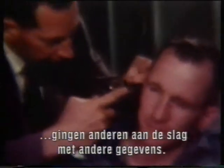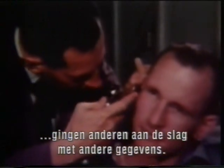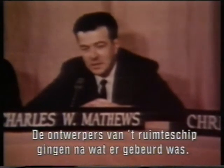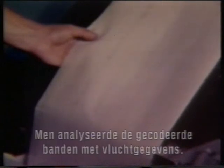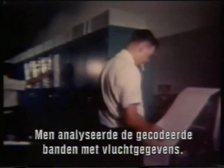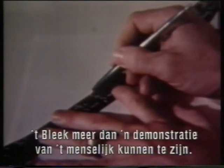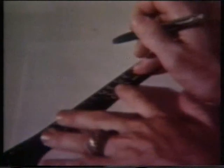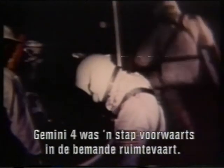While the doctors were examining the crew, another group of men were scrutinizing other data just as closely. The engineers who designed the spacecraft and solved the problems took a hard look at what happened. They analyzed miles of coded tape which spell out each detail of the mission. The results were more than a demonstration of man's ability to go into space and return. Gemini 4 was a major advance in manned spaceflight operations, the first time 2 men had spent 4 days in space.